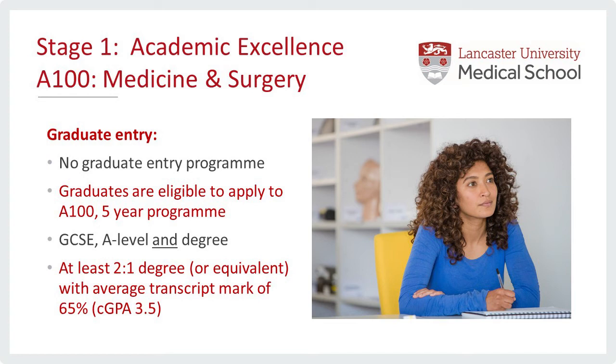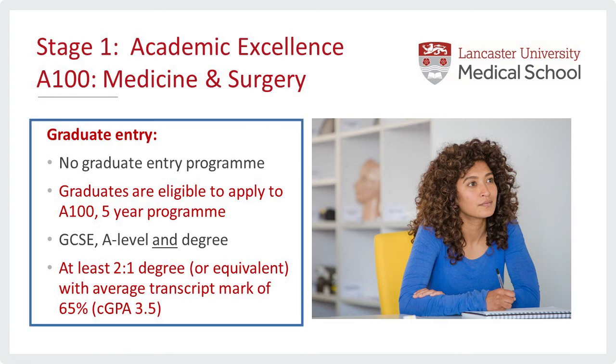We don't have a graduate entry programme at Lancaster, but graduates are eligible to apply to our standard 5-year undergraduate programme. If you apply as a graduate, there are entry requirements at GCSE, A-level and degree level. What's required at A-level will depend on what subject you're studying for your degree, so please consult our website for full details of these entry requirements.